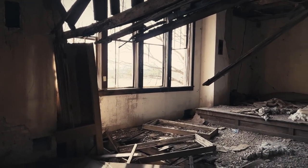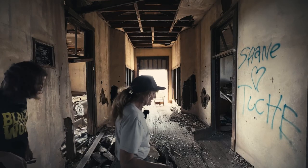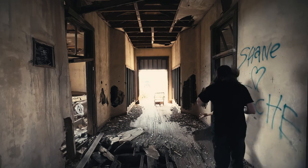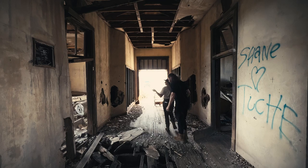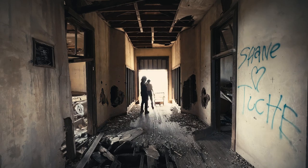So I wonder if this was like their assembly hall. Could have been. And then they just had the two classrooms. I mean, it can't be a very big... you know, it wasn't a large school, it wasn't a large population in town. Right. So, yeah, maybe assembly hall and two classrooms. Well, look how many lockers there were. I know. And it's on both sides, so.